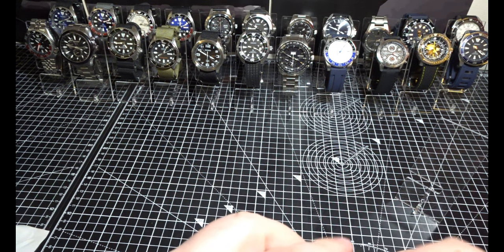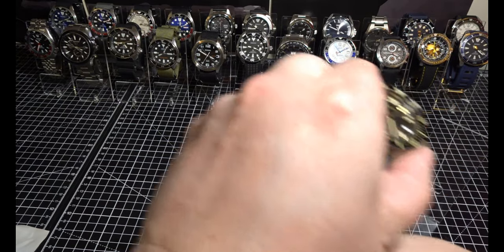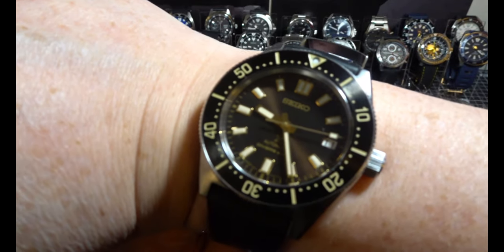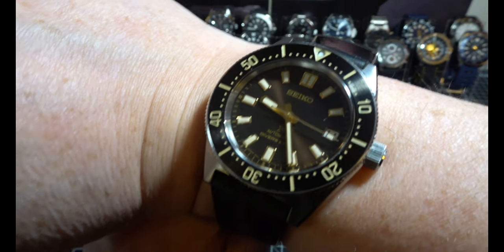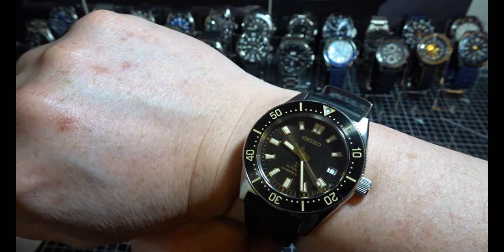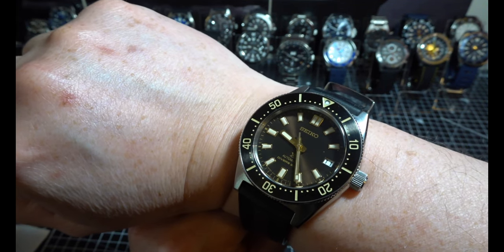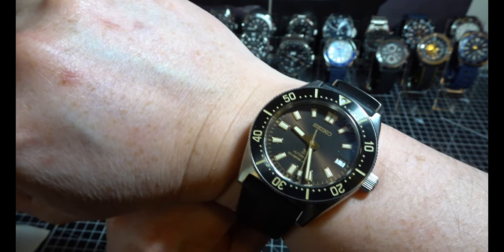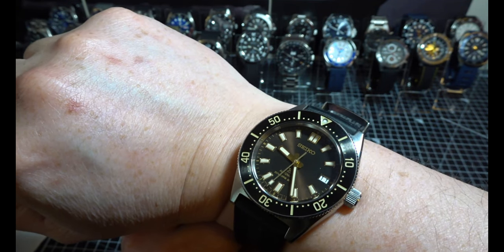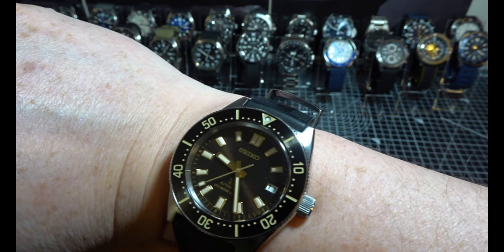This watch does work very nicely. Pop it on the wrist like that for a minute. As you can see, that looks good on the wrist. Great for diving in, great for going out in. A good all-round watch this. Shouldn't get any snobbery from this. Really do like this watch.